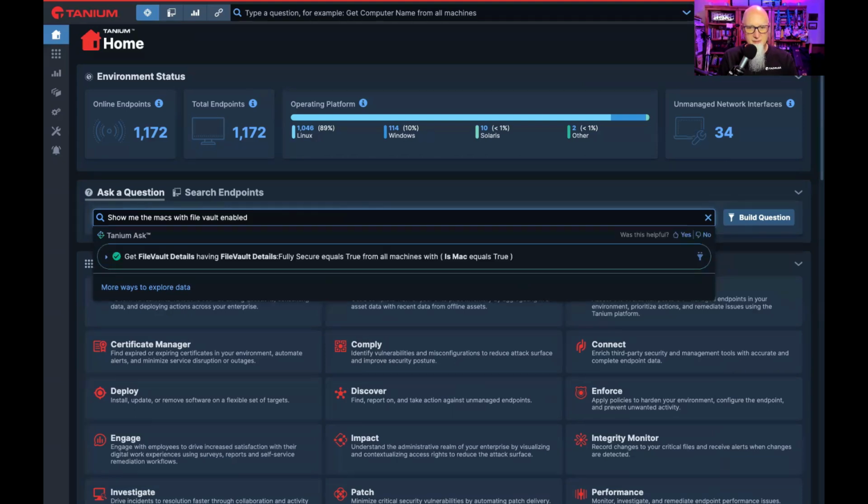It does take a few seconds, but I want to pause right here and look at the right side of the question bar. So, Stephen, can you tell us about these yes, no buttons first, and then that other little funnel-looking icon? Yeah, absolutely. Really, part of these AI capabilities is that we want to continuously improve. Every time you ask a question, we provide this yes, no capability where I can provide a positive or negative response. That helps improve the model to recognize whether this output is what was expected, or whether there are improvements we can make.